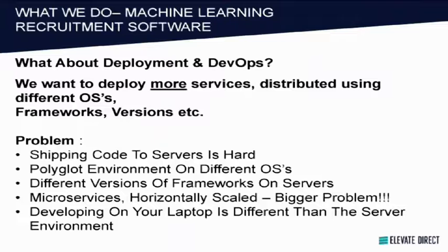And yeah, obviously the simple things like developing on your laptop and then deploying to QA and staging. I mean, it's the same today. It's very, very difficult. There are always these sorts of problems. The "it works on my machine" problem is really difficult.